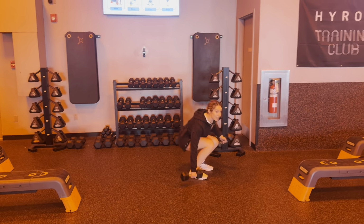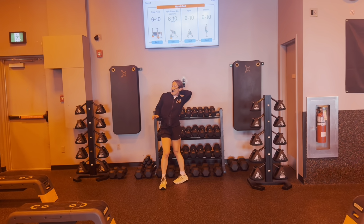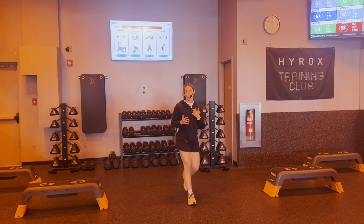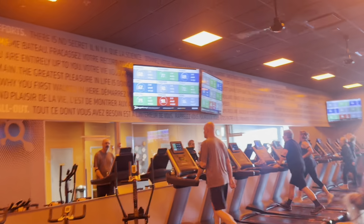Alors, si vous faites 6 répétitions, if you're on that 6 rep count, you want to grab something heavy. If you're going more for 10, heavy as well, maybe not your heaviest, but still thinking about something that is heavy enough. If you have questions, you need options, you let me know.